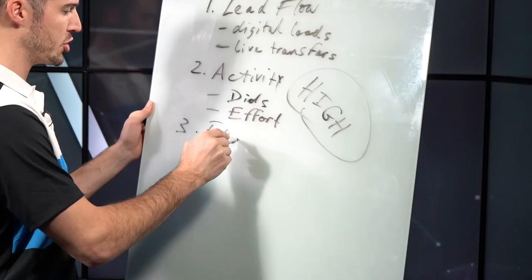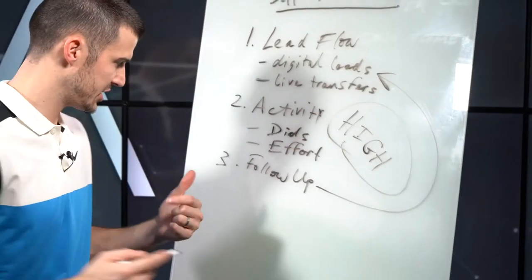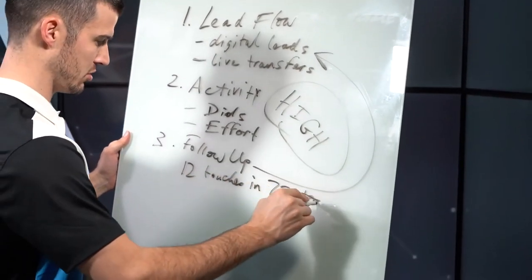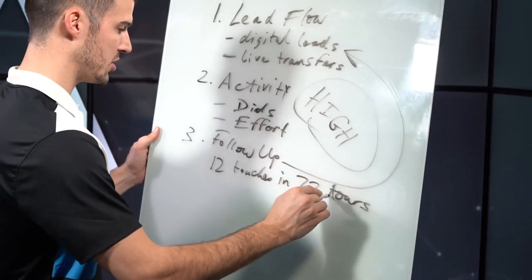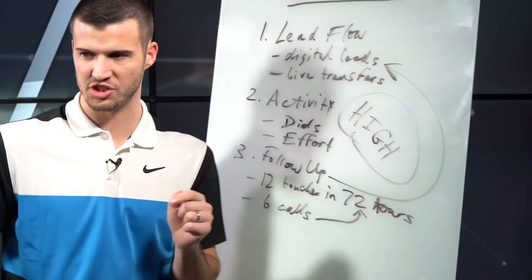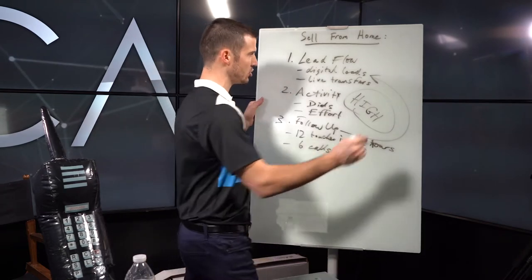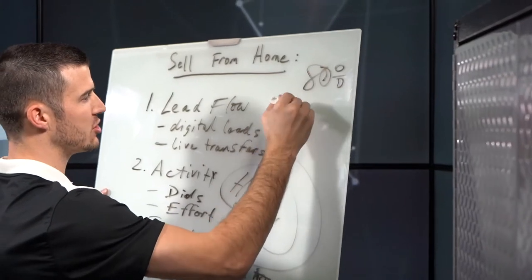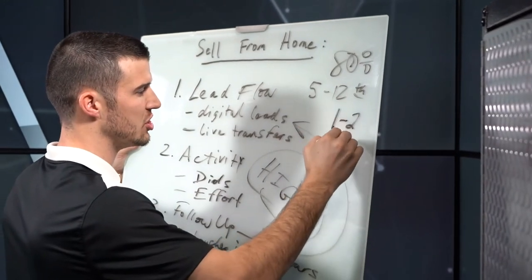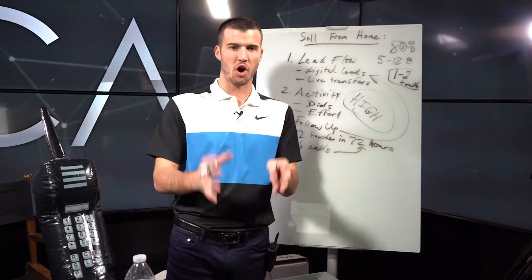Third thing is follow-up. When you're working with digital leads especially, you need follow-up. I always talk about 12 touches in the first 72 hours, and 6 of those being phone calls in the first 3 days. Because most people don't follow up enough. 80% of sales are made between the 5th and 12th contact. But most insurance agents go 1 to 2 touches max. That's what most insurance agents do. And a lot of insurance agents don't call a lead at all.